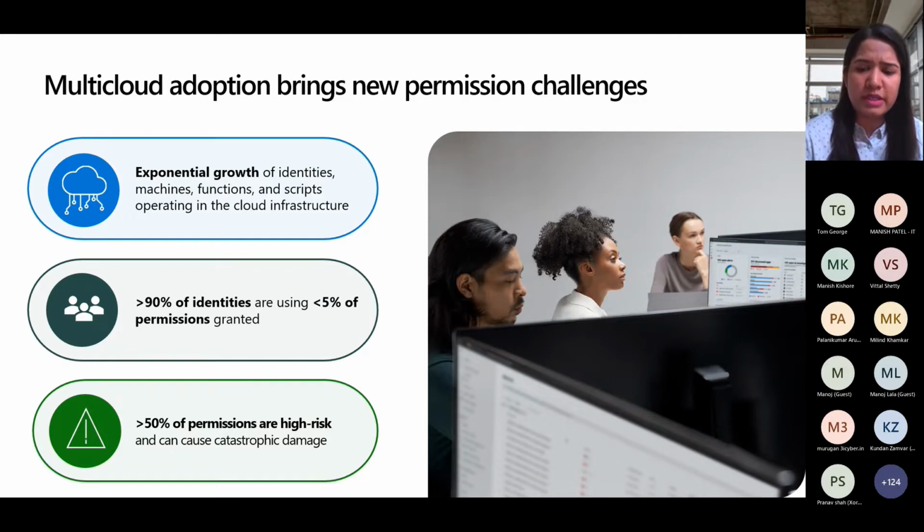Another important aspect is, out of those 40,000 permissions that I just spoke about, we have analyzed that around 50% are basically high-risk permissions. A high-risk permission can be any kind of permission which can cause a disruption in your infrastructure. By disruption, I mean they could have certain permissions to delete your resources. Those permissions could be related to reading sensitive data. If you keep on granting these high-risk permissions to resources or identities and they are not well managed, it is obviously going to cause a lot of risk for your organization.